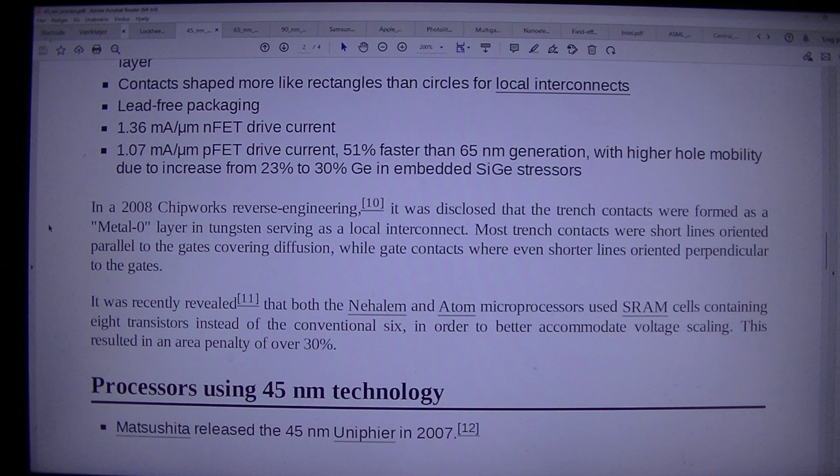as a metal zero layer in tungsten serving as a local interconnect. Most trench contacts were short lines oriented parallel to the gates covering diffusion, while gate contacts were even shorter lines oriented perpendicular to the gates. It was recently revealed, 11, that both the Nehalem and Atom microprocessors used SRAM cells containing 8 transistors instead of the conventional 6, in order to better accommodate voltage scaling. This resulted in an area penalty of over 30%.